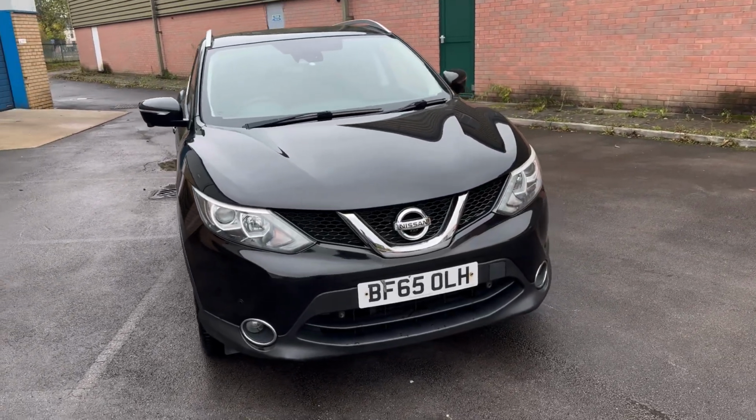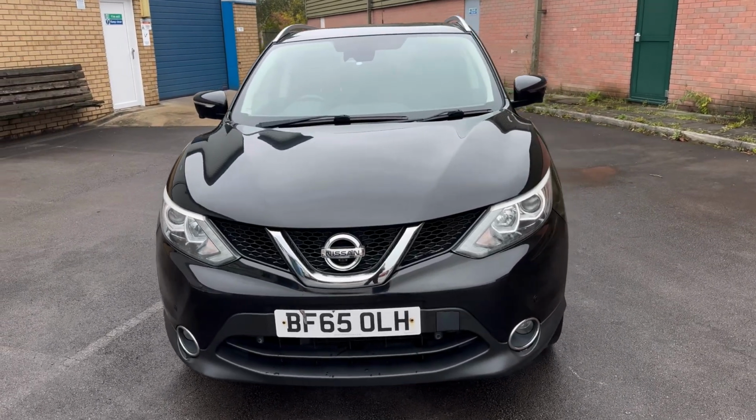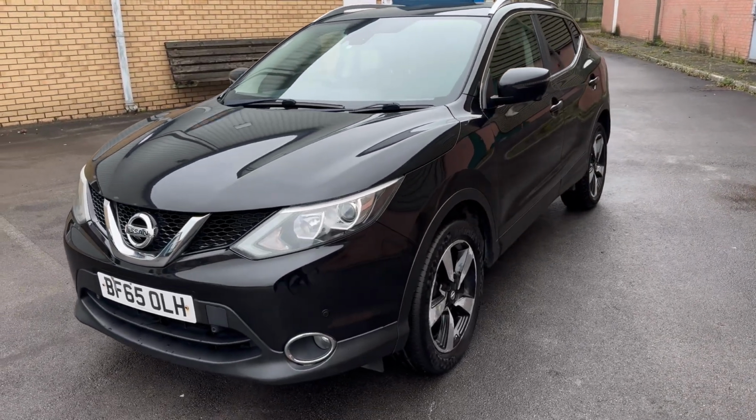Today I've got for you this absolutely beautiful Nissan Qashqai, and as always we're going to do a quick walk around just so you can see the condition of the car, and then we're going to jump inside and I'm going to show you all the interior features and gizmos and gadgets and everything that this car comes with.